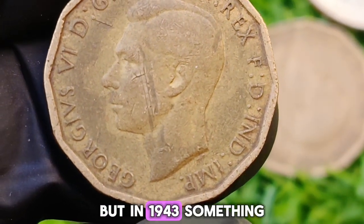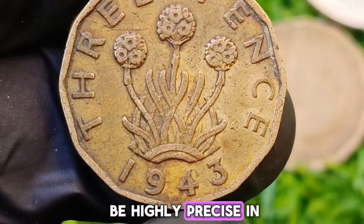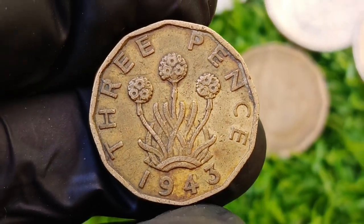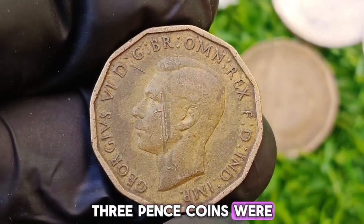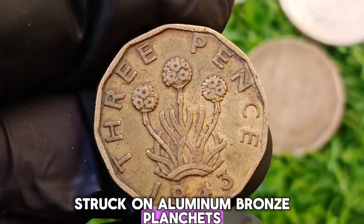But in 1943, something went terribly wrong at the Royal Mint. The Royal Mint is the place where coins are made, and it's supposed to be highly precise in its work. However, during the war, things were rushed, and mistakes happened. A huge error occurred when a batch of 1943 3 pence coins were struck on the wrong type of metal. Instead of the usual bronze, these coins were mistakenly struck on aluminum bronze planchets.